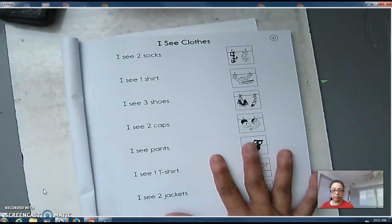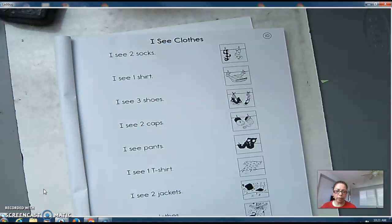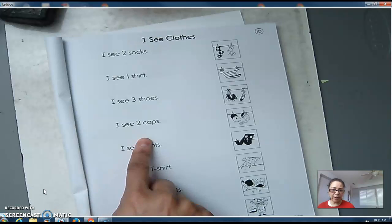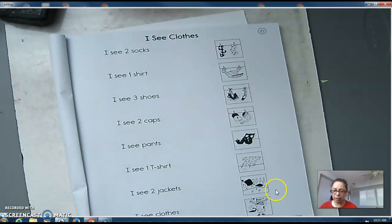All right, so this is your job. I want you to find your book. You're going to find 1D. I want you to read the story to a grown-up, or maybe brother or sister, somebody who can help you. When you're finished practicing, I want you to come back to Seesaw and record yourself reading this story. Thank you, boys and girls.